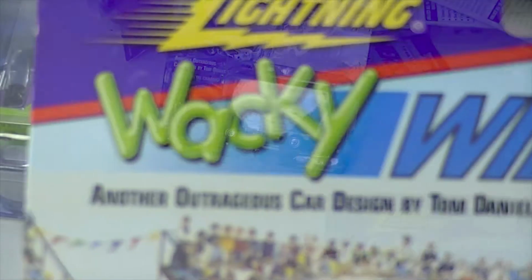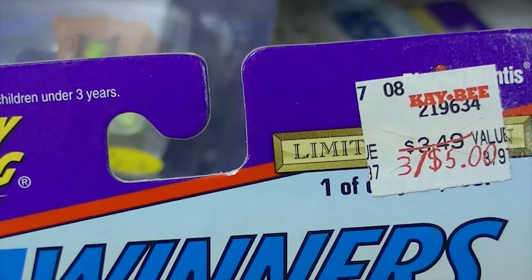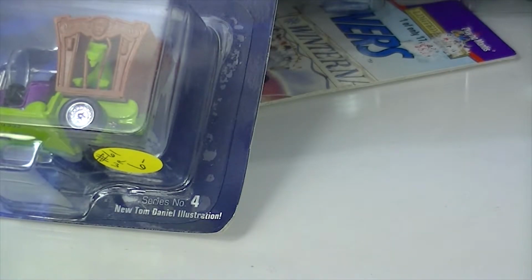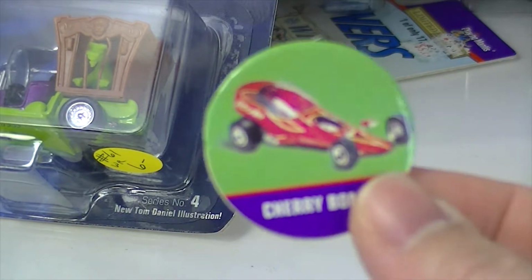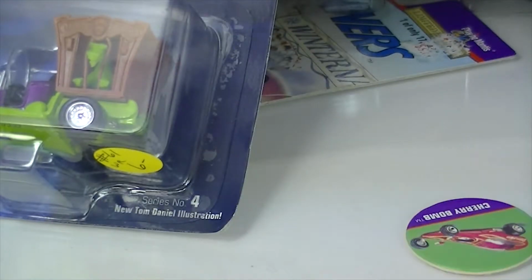Here's another Wacky Winner. This one is also collectible at $3 for $1. This one is the Cherry Bomb. I haven't been showing it to you, but they do come with a little cardboard button. I'll show you this one. The button is pinned in between the plastic. It's kind of supposed to be something special. It's more like a Pog. Anybody remember Pogs? Well, that's kind of like a Pog, right?